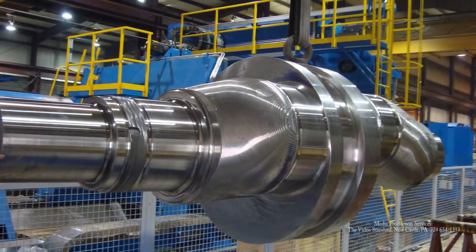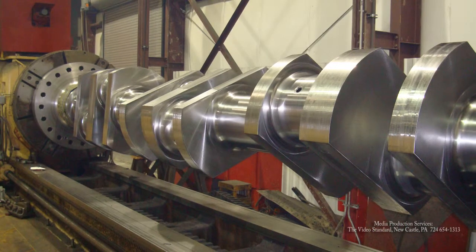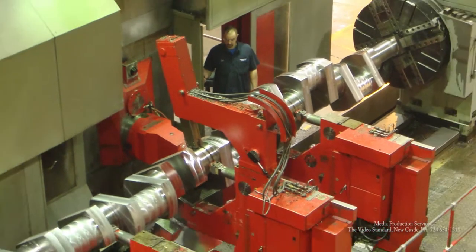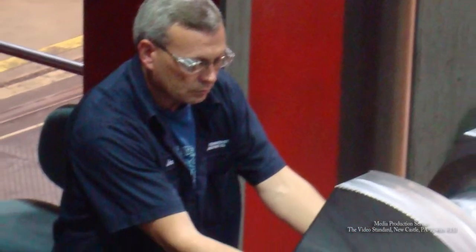Some of the cranks that I've worked on have 52.25-inch diameter pins on them and 36-inch diameter bearings. We've actually made cranks for boat racing motors, all the way up to large eccentric punch presses and mud pumps. They use them for mining, for fluid mining.